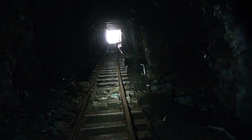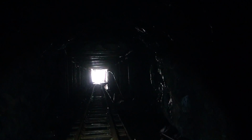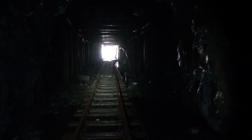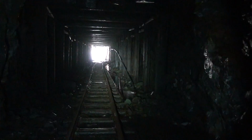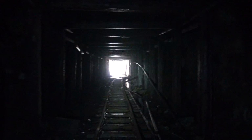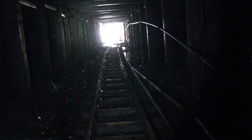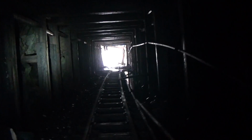So this is my first time in this portal. Lowest level of the Carolin Mines. And it was a cool trip. Waterfall, a couple of stopes, a pit, all kinds of good stuff.